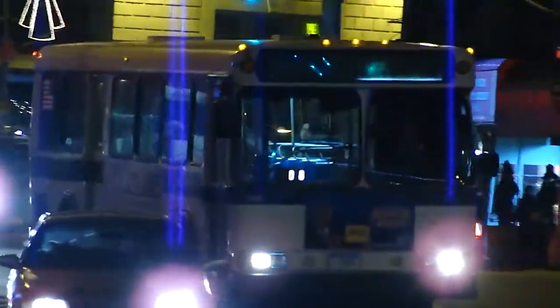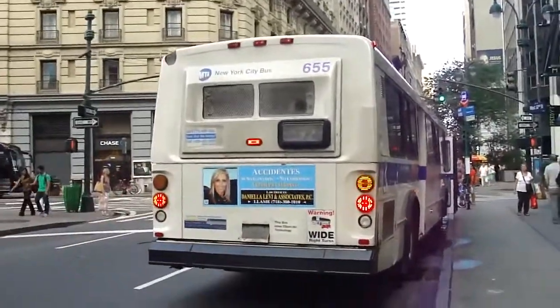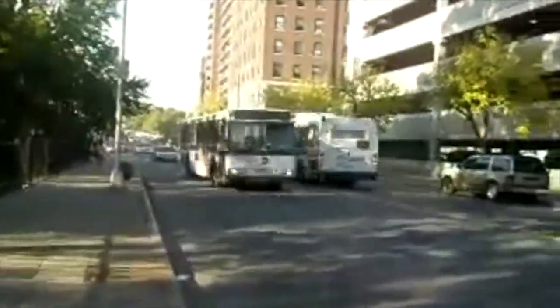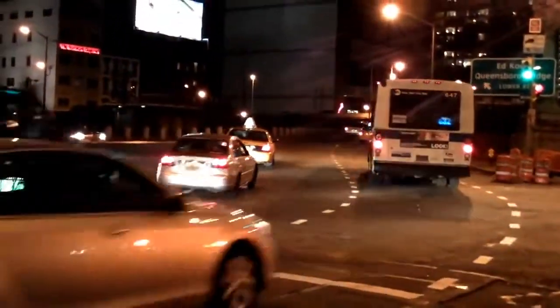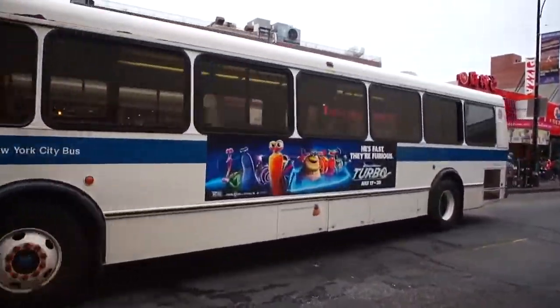Later on, some units were later given the white back scheme, which I personally dislike. But on the other hand, it does look good, when it's clean, mind you. And some were later sent to Baisley Park Depot at MTA bus, while some remained with New York City Transit until the very end. Oh, and before I forget, 639 and 647 were renumbered as 1305 and 1306, respectively, in 2012 due to new buses taking their original fleet numbers.